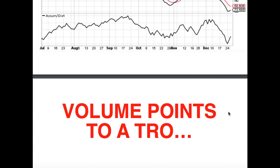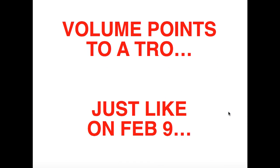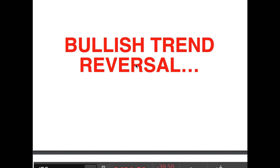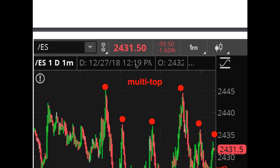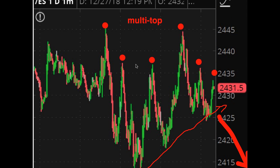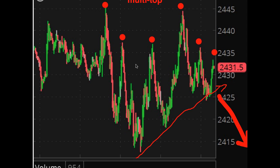Now, what do you do with this? What else is pointing to a bullish reversal? Well, oftentimes it's great to observe the volume. So volume actually points to a TRO, a trend reversal opportunity. Just like on February 9th, the bullish trend reversal we observed in the volume. So here's an intraday chart of the S&P 500 yesterday, where we observed the divergence in the volume.